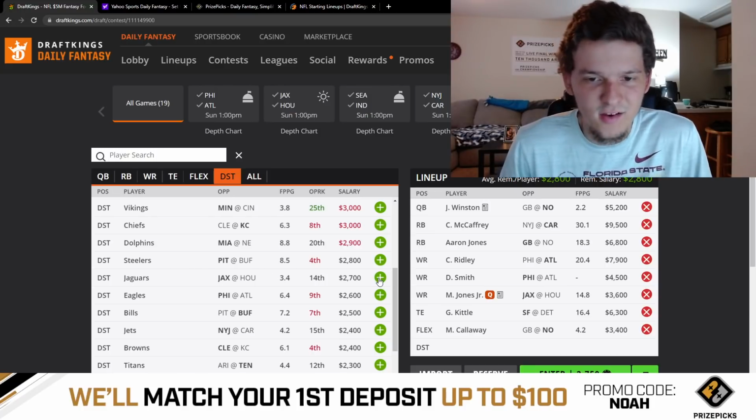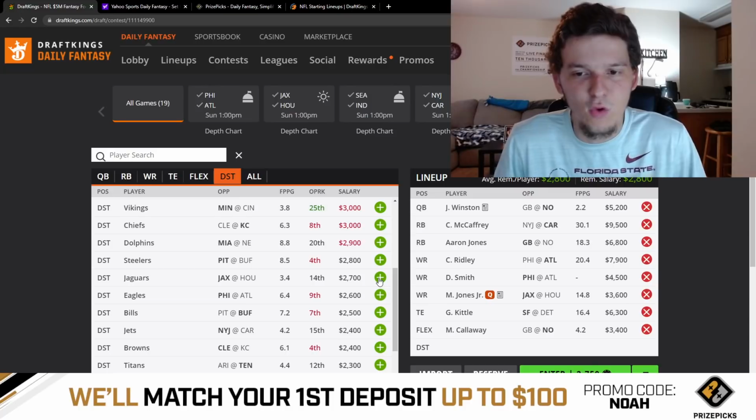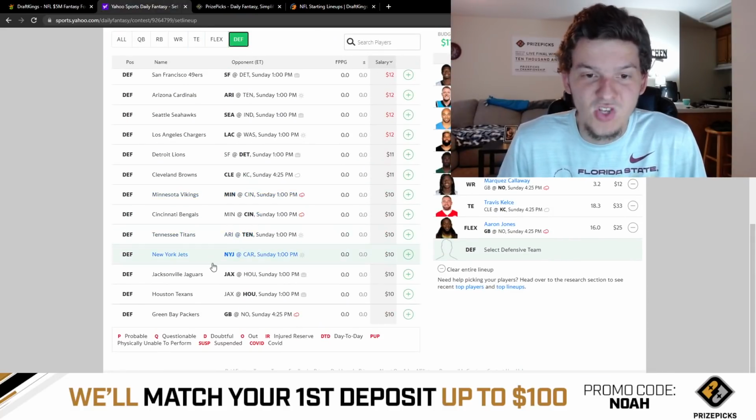Tyrod Taylor is going to be their starting quarterback. He'll take some sacks. He's a scrambling quarterback, so there's always a threat with these scrambling quarterbacks that they take plenty of sacks. So 2,700 for the Jags defense. We'll just plug them into our first look lineup. And we also have enough for the Jags defense on Yahoo.